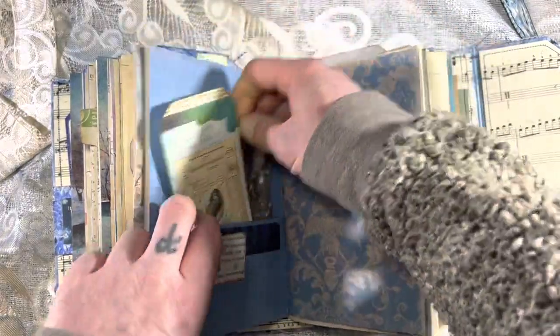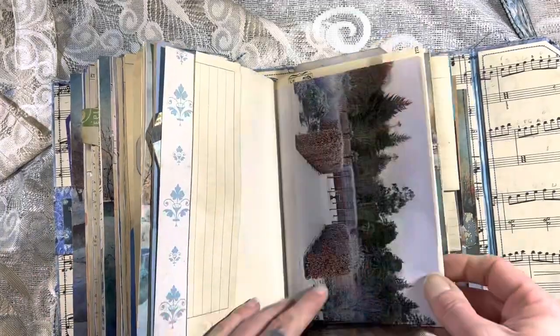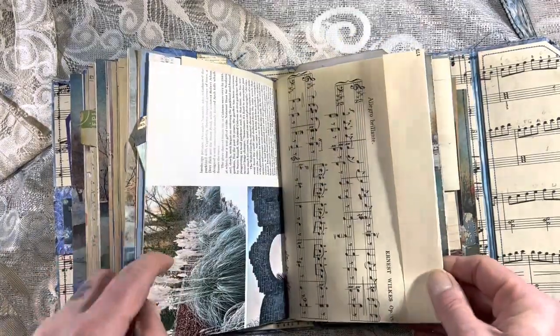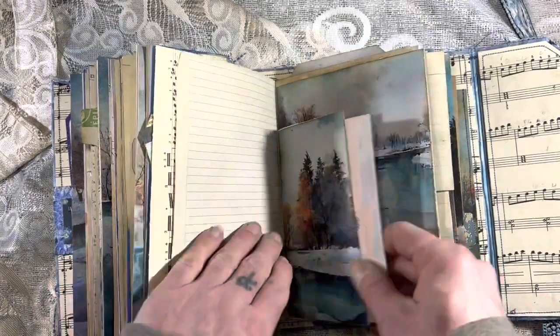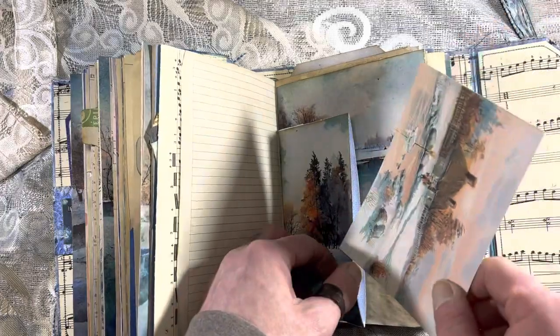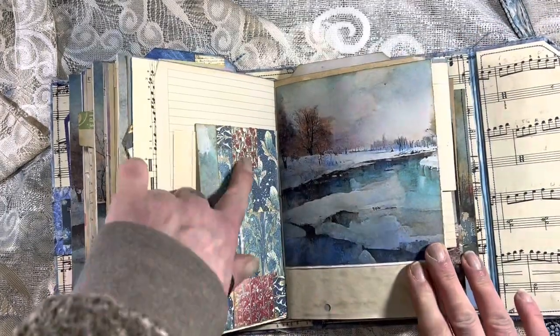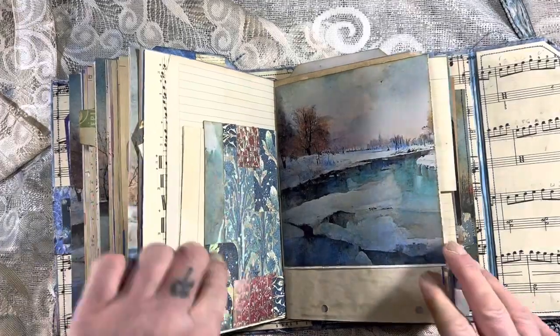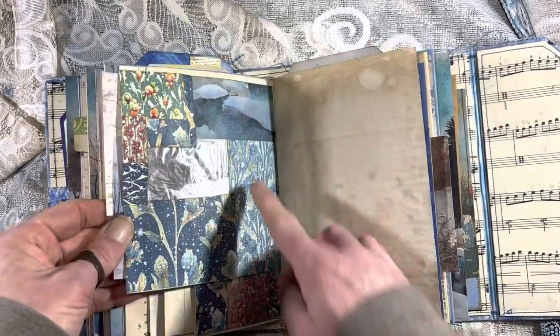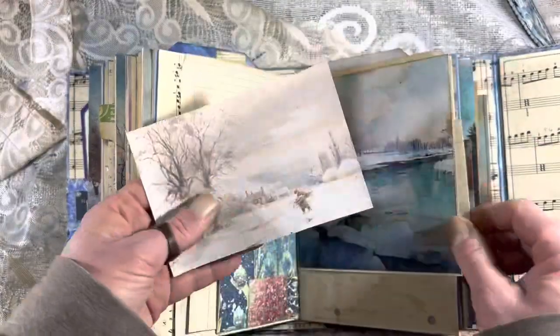So there we go, and there's more. Bit of a snowy magazine image, and a bit more music paper, blah blah blah, and journaling card again in more of his beautiful scenes of winter. And his wallpaper, the wallpaper, I just thought went really well with the winter kit, so I incorporated it into some of my collages.